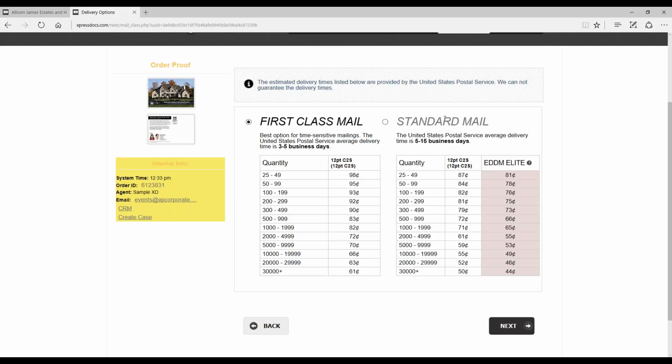Now, if you're wondering why you would want to do that, the benefit is that on average, it discounts the postage costs by about 11 to 12 cents per piece that you send out. So it's a pretty significant savings. And you can see here, there's actually an estimated cost next to each of these, depending on different quantities that you're mailing out. You can see the costs go down as you're producing and mailing out more of these. And you can see the standard mail is on average about 11 cents cheaper than first class.